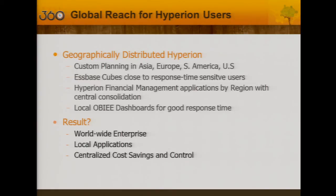Simple to do. Essbase cubes, very response time sensitive. When a company's got an entire expense model up in a cube, and you've got people in the controller's office hitting that thing looking for sub-second response time because they're doing analysis all day long, response time's a big deal. Put the cube closer to the users.